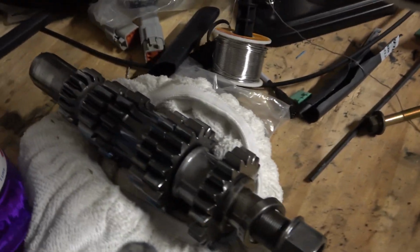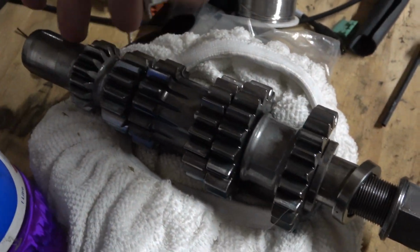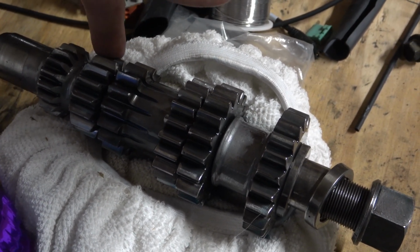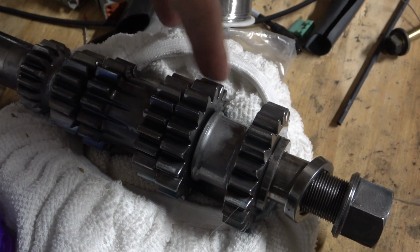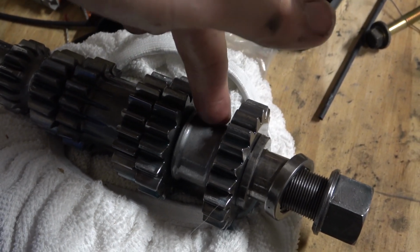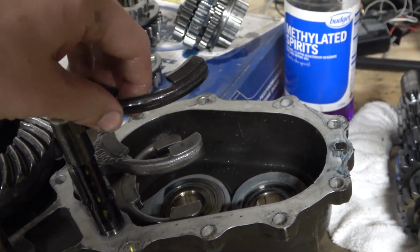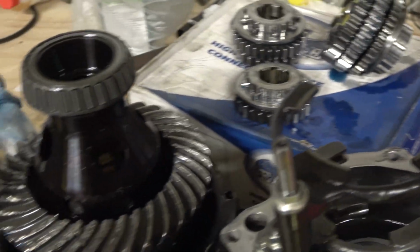And then we've got the lay shaft here, which has a first gear built onto it. This is the reverse, first, second, third, fourth and fifth, with a spacer here, and the second gear is extra long as well, which gives you a gap between the selector forks here. So all in all, it's not the end of the world.